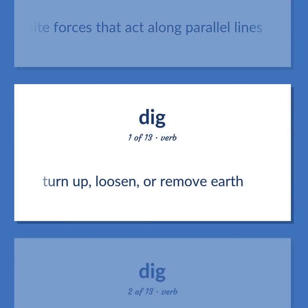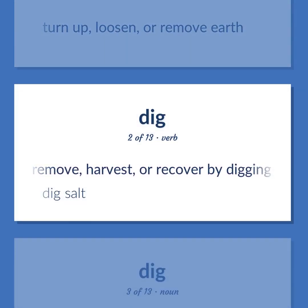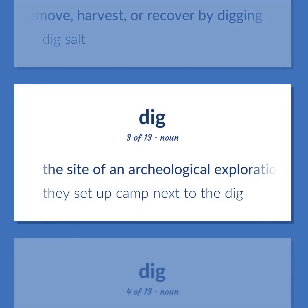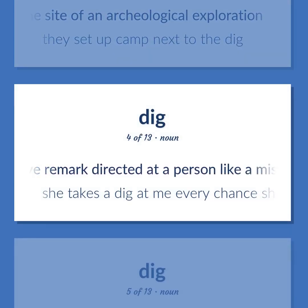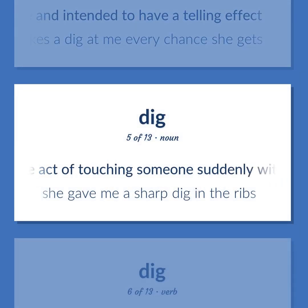Turn up, loosen, or remove earth. Remove, harvest, or recover by digging. Dig salt. The site of an archaeological exploration. They set up camp next to the dig. An aggressive remark directed at a person like a missile and intended to have a telling effect. She takes a dig at me every chance she gets. The act of touching someone suddenly with your finger or elbow. She gave me a sharp dig in the ribs.